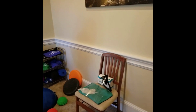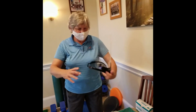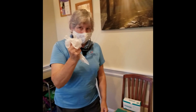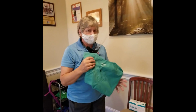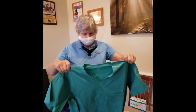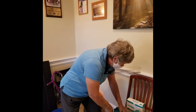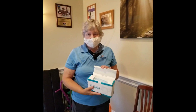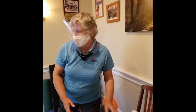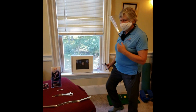These are the items that I use for PPE. I wear the mask, I wear the face shield, I have gloves, and I also have a scrub shirt, and I change this, obviously, between every patient. I also have extra masks. Masks are required in the building at all times, so if you don't have one, I can provide you with one. So if you come over here, I'd like to tell you about some of the services I offer.